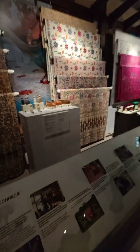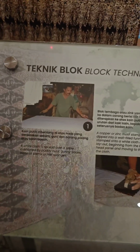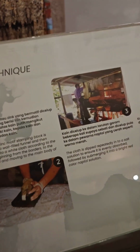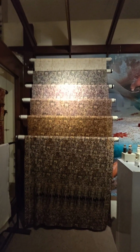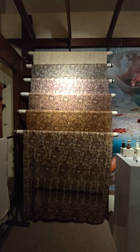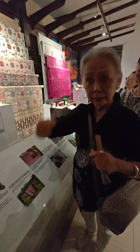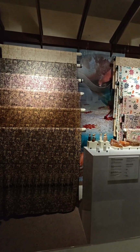Okay, we first start with the block, with wax resist. Of course, they put resin and also wax and boil it at high temperature. You can see it started from the top until here, and the different colors come. So each time they stamp, they put color. They rinse it in hot water, and then touch it again, and stamp it again. Some of them can be as many as 7 times. So this is the final product.